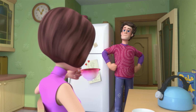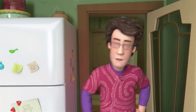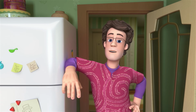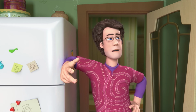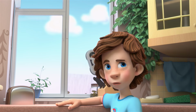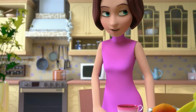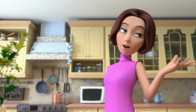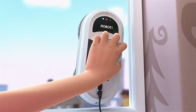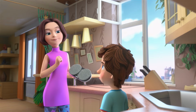I can clean the windows. But it can be dangerous work. What's so dangerous about it? I'll just go and wash them right now. And instead of a robot, we'll buy something useful. Like a skateboard for a boy. I've already got one. So you'll have two. Class. If you say so. There just so happens to be a dirty window in your office. Let's see how you do with that one. Consider it done. And we'll clean the tiles with the robot.